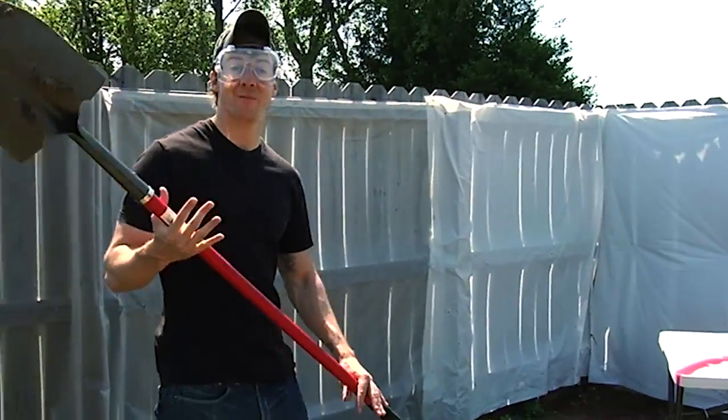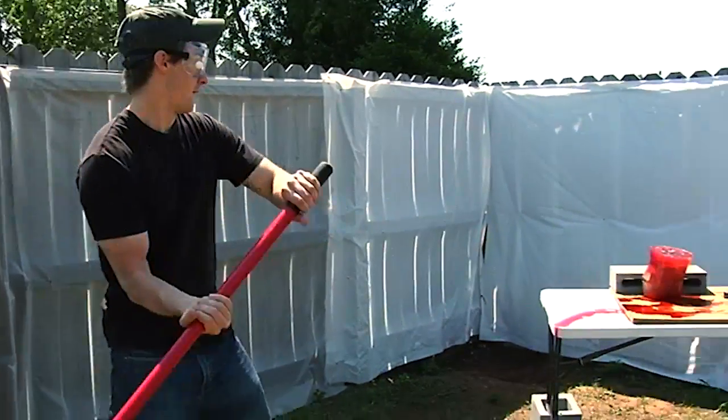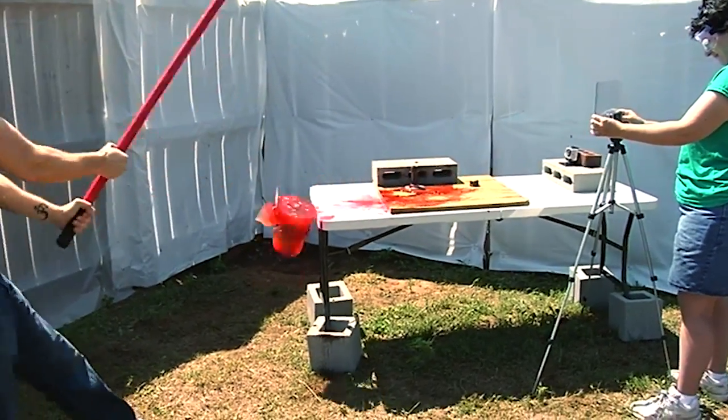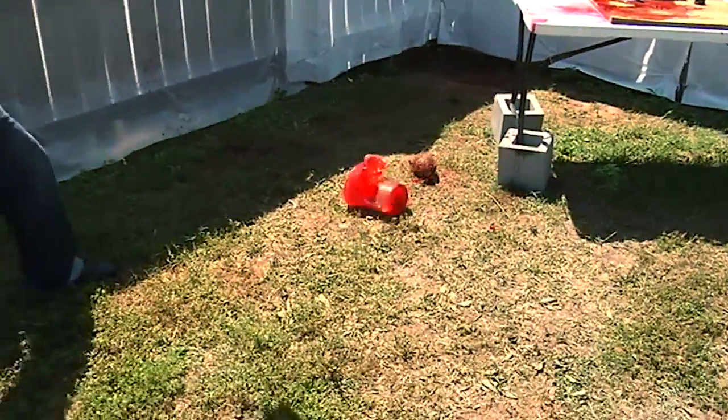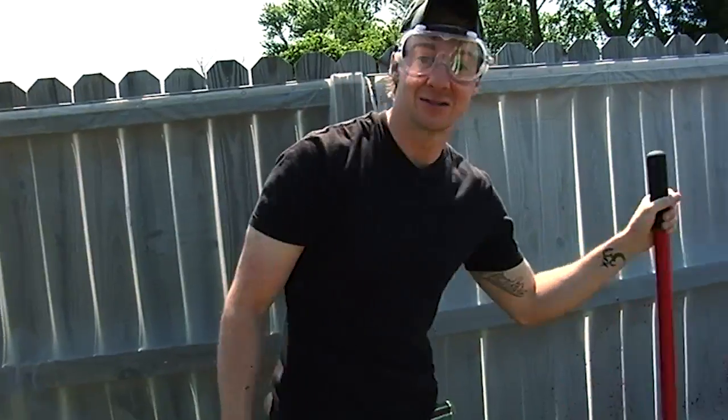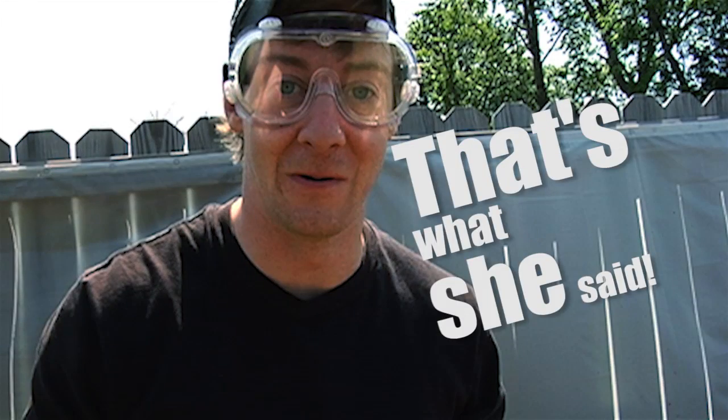Now it's time to try the blunt force action of the shovel. So, once the shovel peeled through the skin pretty well, then it was able to work straight into the bone. Let's take a look at the high-speed footage.